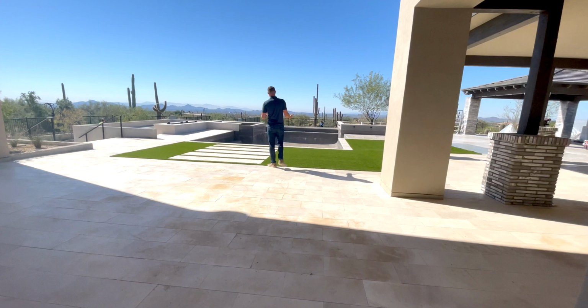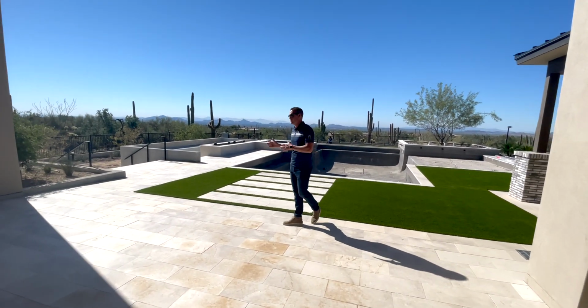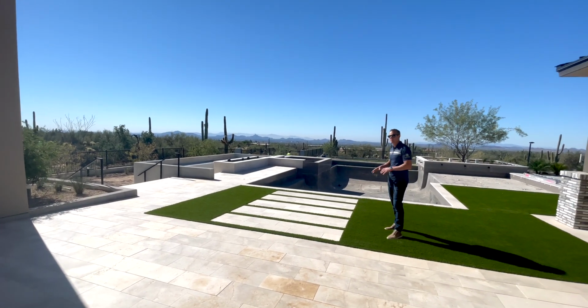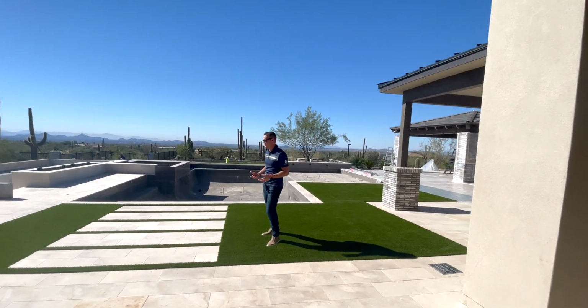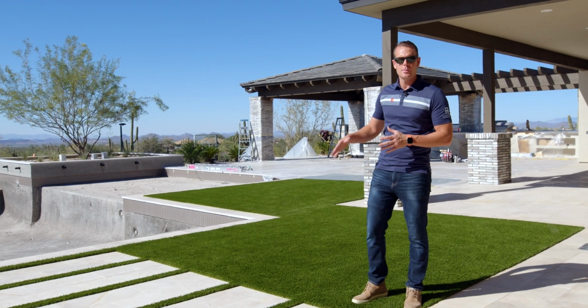One thing that's really nice is being in the desert, especially around the pool. One thing about being around the pool is you don't want to have real grass. If you have sprinkler systems here, it deteriorates the coping of the pool, can get in the pool, it really creates maintenance issues. So here in Arizona, we're typically installing artificial turf nice and close up to the pool.